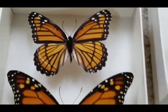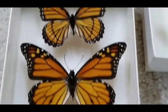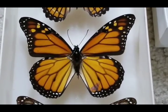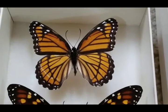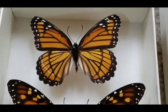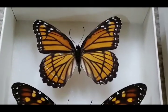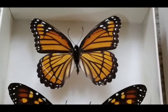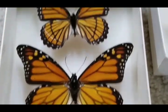So here we have two butterflies who taste horrible, and one can essentially, theoretically make all the birds sick. This one probably isn't going to make birds sick, but it's going to taste so bad that the birds aren't going to eat him. So really, are viceroys mimicking the monarch, or are they just taking advantage of that orangish color to identify themselves as something that's going to be distasteful to birds? You got to make the call on that.